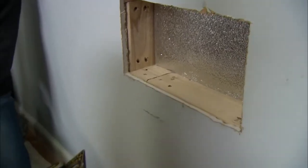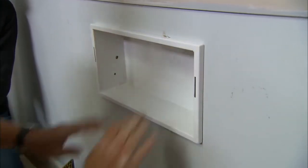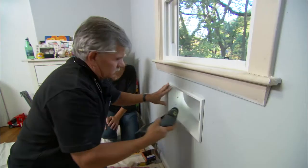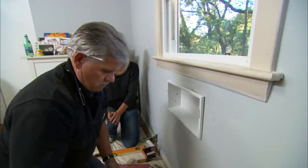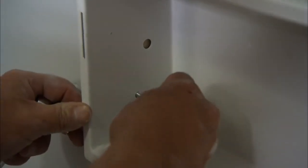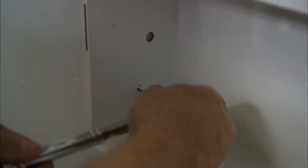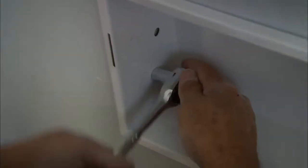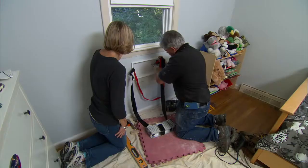And now all we need to do is put the box into the opening, put the red dot up, push it in, nice and tight, and pre-drill some holes for the lags. All right. These large lag bolts hold the ladder to the structure.